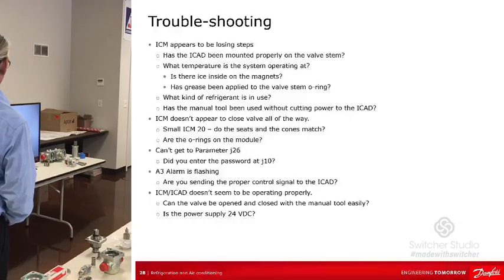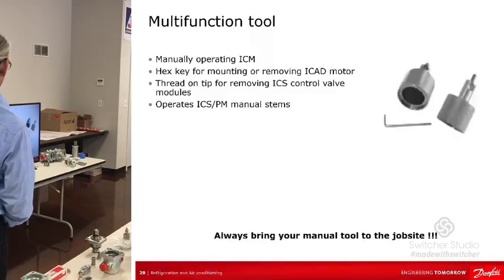Troubleshooting, I don't know, it's everything I've covered. So is it mounted right? Is the O-ring, is the grease in there? Do the cones match? Is it really what I'm saying it is? Are you sending the proper control signal? So on and so forth. Things we talked about, voltage. Those are the things that can go wrong. Multifunction.